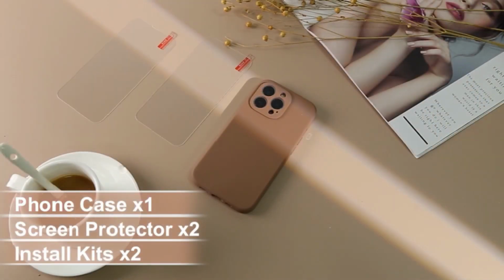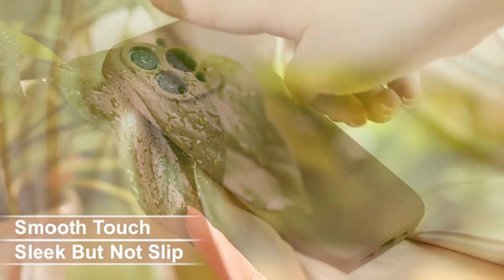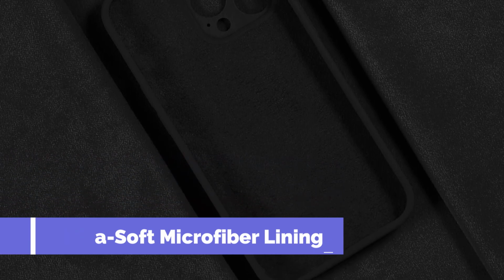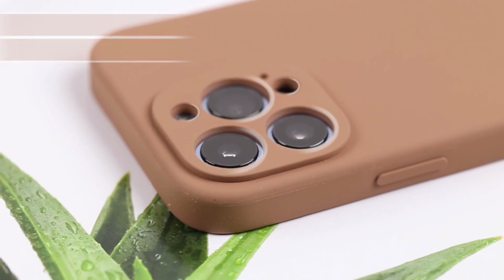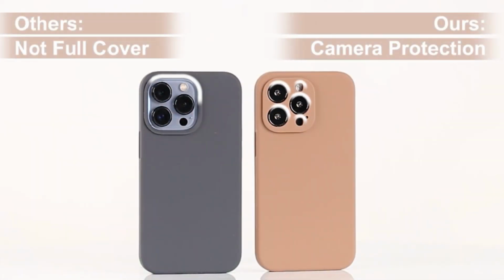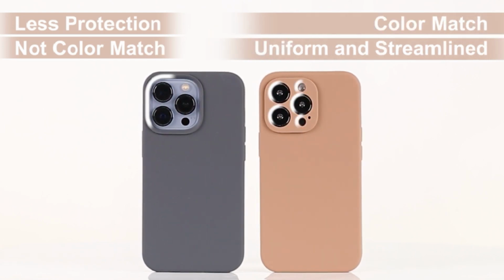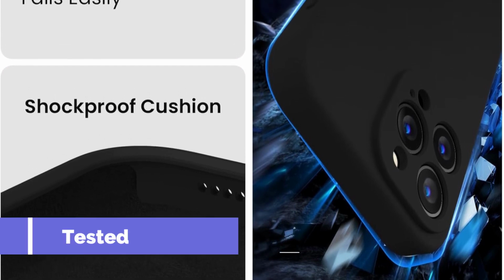What sets the FireNova case apart is its comprehensive protection package. The inclusion of 2-pack 9H Hardness 3D round-edge military explosion-proof tempered glass screen protectors speaks volumes about its commitment to safeguarding your device. Easy to install and bubble-free, these screen protectors shield your screen from scratches, shocks, and impacts while preserving original response sensitivity and ultra-clarity.